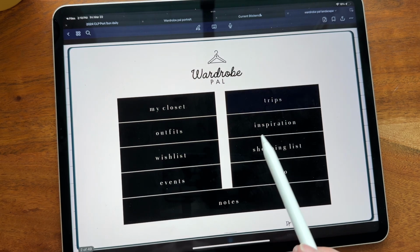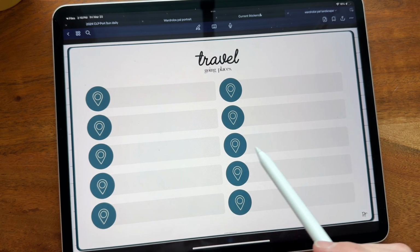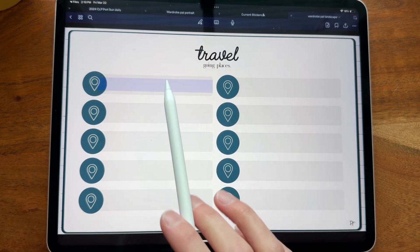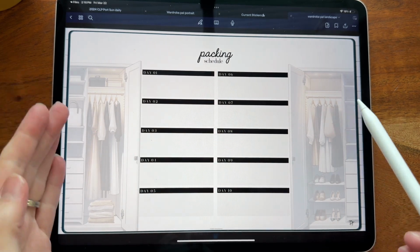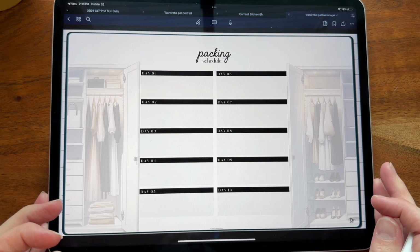And then we have trips, one of my favorite tabs, the travel going places. So we've got 1, 2, 3, 4, 5. We've got 10 geotags on this one for you to label different trips that you're wanting to go on. We click on here and then you've got your packing schedule. This one has half of the closet on each side. I love the looks of that. And then you've got 1 through 10 packing schedule right there.